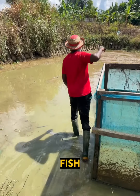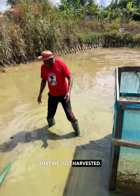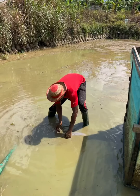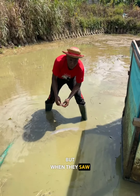Now come and see the two fish that have been causing injury to all those fish that we just harvested. The reason why we harvested them, these are the landlords, these are the culprits. They were supposed to be eating all these tilapias in the pond, but when they saw those catfish, I think they are territorial in nature, these fish. They're not supposed to be attacking the catfish.